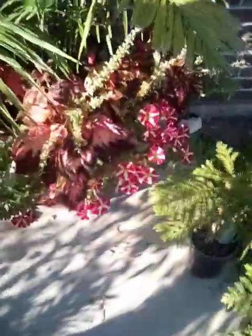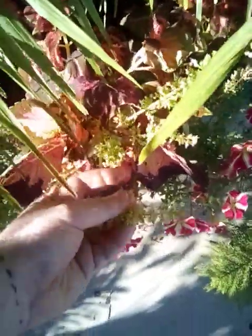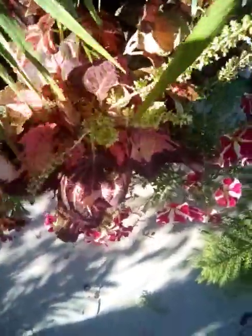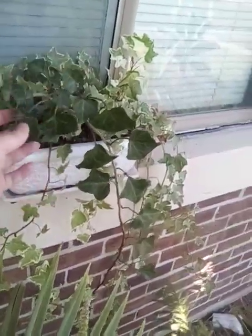So, yeah, everything in the mixed pot's doing all right. Some things are kind of droopy. That just popped right off. But that's because it's also getting hit by direct sun. My English ivy is doing really well. I have different species in here. I have this in here.